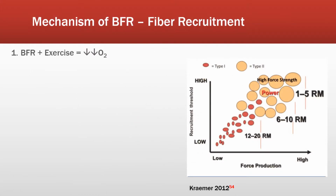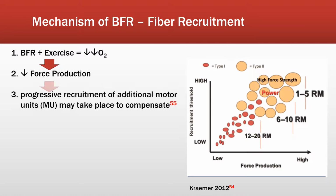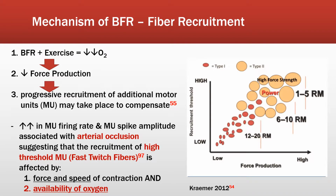Okay, the next component that I want to talk about specifically is the fiber recruitment, because this is a critical and fundamental principle when it comes to hypertrophy training. The blood flow restriction plus exercise leads to a decrease in oxygen, which leads to a decrease in the force production of that muscle. Obviously, muscles need oxygen in order to contract. However, because of that decrease in ability to produce force, there's progressive recruitment of additional motor units, which may take place to compensate for that reduced force production.